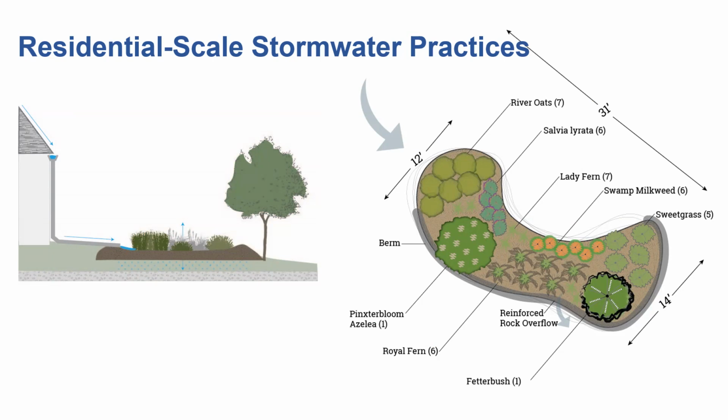In this section, more information is provided on the residential scale green infrastructure practices that are most applicable to the Folly Beach community. A rain garden is a landscape depression that manages stormwater runoff by providing a place for water to slow down and to infiltrate. The soils and plants present in a rain garden do the heavy lifting by filtering and absorbing the water through natural processes. A rain garden is typically planted with plants native to the region.